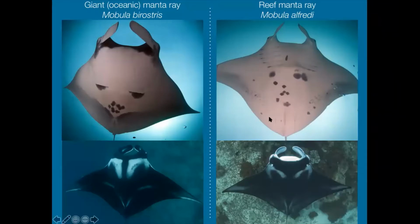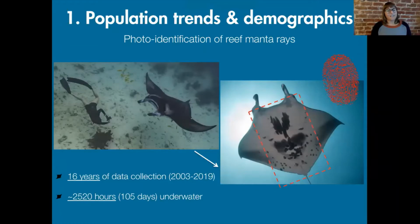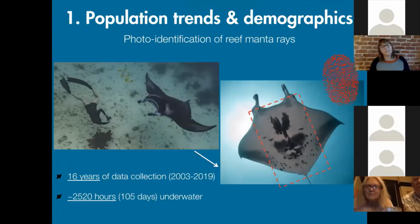I'm going to focus on three topics. The first of them is looking at population trends and demographics, and we did that using the photo identification of reef mantas. For those of you that have attended an MMF talk or are familiar with manta research, you'll know that the individuals have a unique spot pattern on their ventral surface or on their belly, and we can use that spot pattern to identify each manta ray individually.